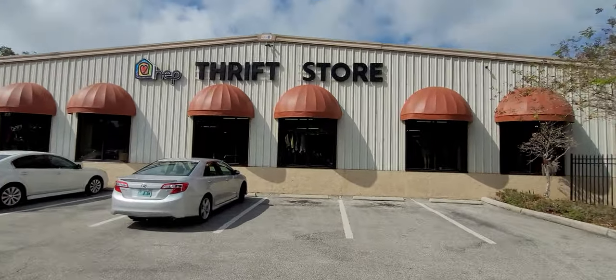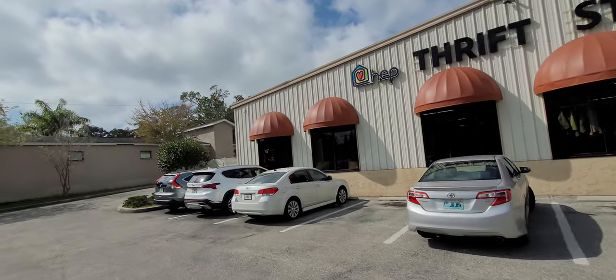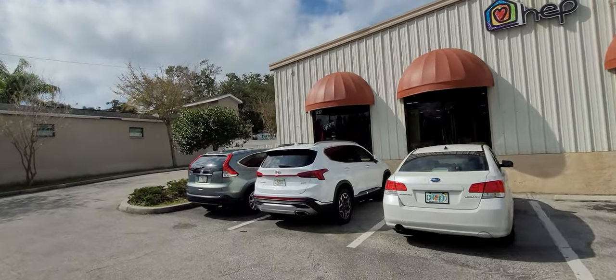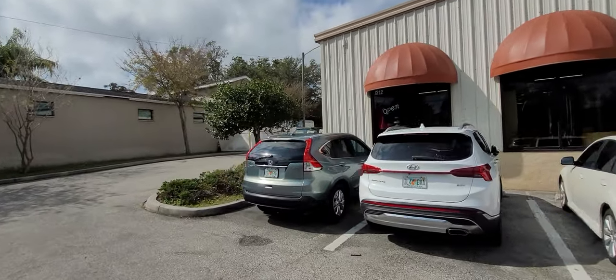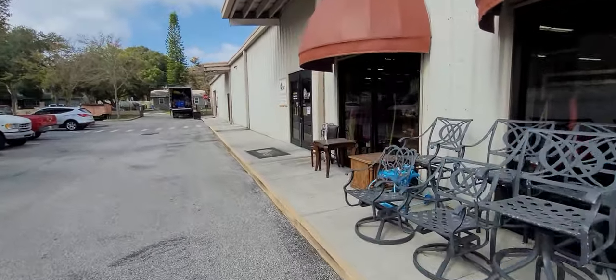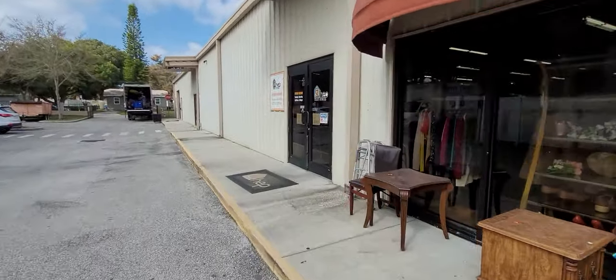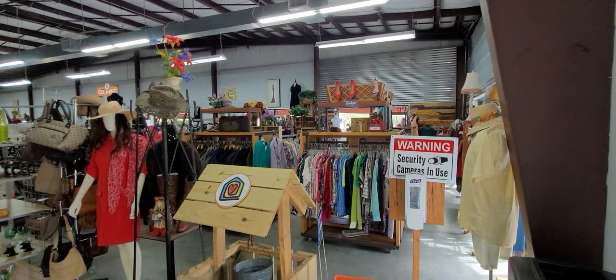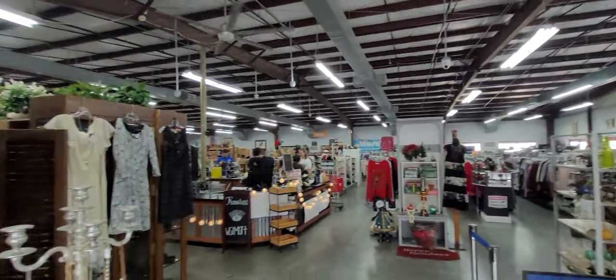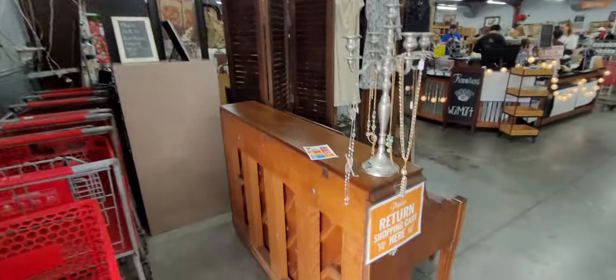Let's go into this huge thrift store and look around. We don't ever look at the clothing or anything like that, but you're going to see that this is a big thrift store, lots of clothing. So if you love clothes like most of us do, and shoes and things like that, you can find it here. You can usually find purses and jewelry also. They're going to have it. It doesn't mean we're going to buy it and take it for resale, but we're going to try. It's a really nicely organized store also, and it's really big.